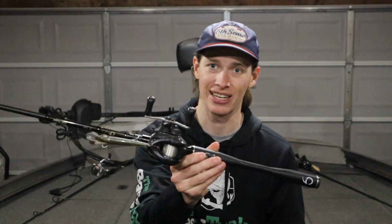I'm not trying to sell you guys on this, I promise. This is just a rod I got, had hopes for, and then fell in love with. This is an ESP by 6th Sense, and it's a 6'10" medium fast. Now this rod is probably just a touch heavier than what you would normally throw on a jerkbait rod.